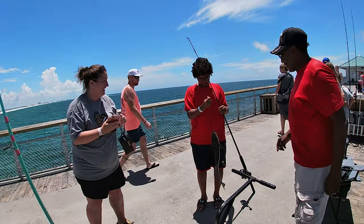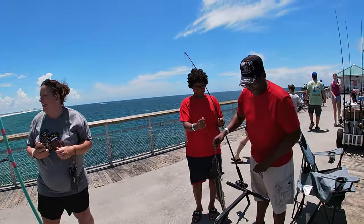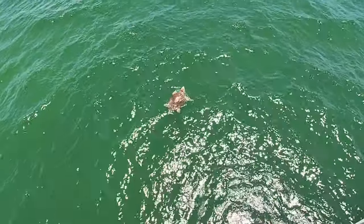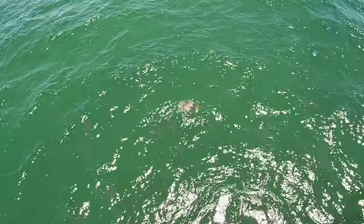All right, you're gonna be on YouTube, okay, Thomas? It's so hard to catch a picture of a sea turtle because they just pop up from out of nowhere, but I finally got a good shot of one.